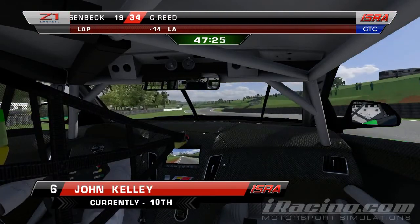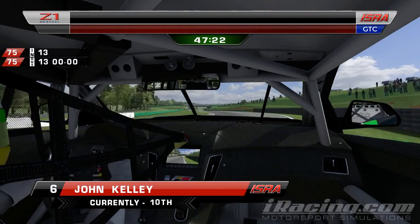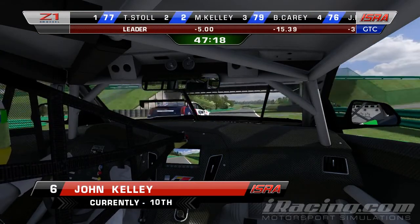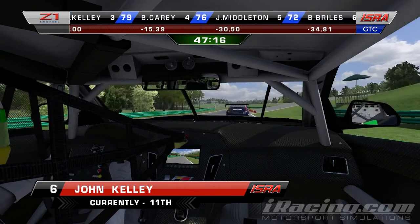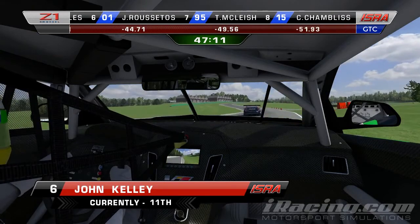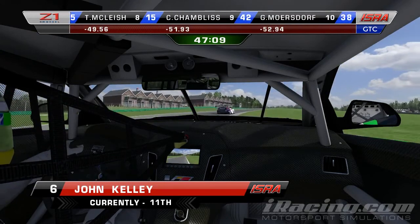And we jump on board with John Kelly, who has yet to make his pit stop, and he's currently battling with Todd Carver, who it looks like he lets by. I guess he knows that he still has to pit, and Carver is a faster driver here at this circuit, so he'll let him by and get on with his race.